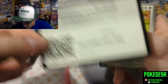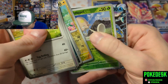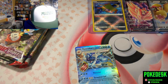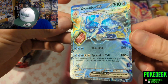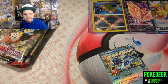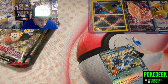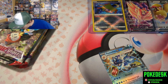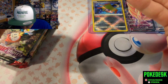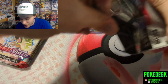All right. Hopefully we can get some art rares. I do already see a good sign. Ooh, and we get the Gyarados EX Terra card. Definitely taking that. And we actually do have a pile for that still, so boom. That's cool. Okay. First row is complete. Let's see if we can fill up the second one.